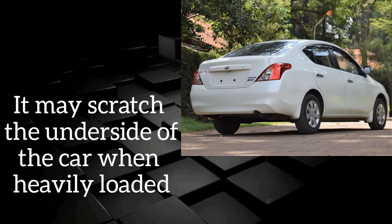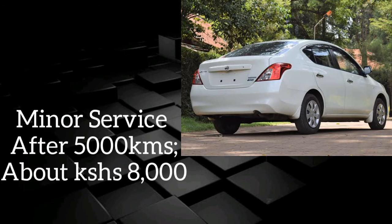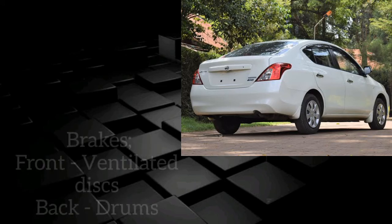In terms of the service costs, the minor service will cost about 8,000 shillings and it should be done after every 5,000 kilometers, while the major service will cost about 14,500 shillings and it should be done after 10,000 kilometers. As always, the amount you spend will depend on the quality of parts you go for, as well as where you service the car.